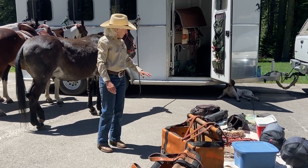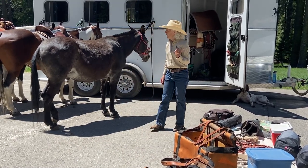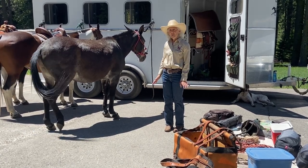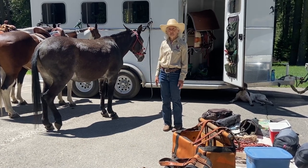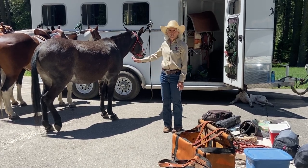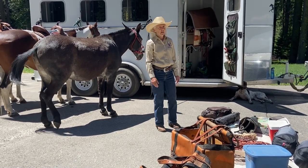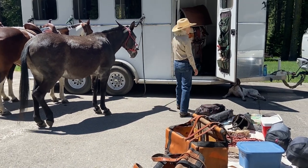But all of this stuff is gonna go on Mr. Happy. He's not real big, so he can easily carry about 100 pounds. I would maybe go up to 150, depending. But that's another thing to know, is where you're going, what the trail's like. If it's a long distance, steep, rough trail, you don't want to pack too much on your mule. You want to make it a little easier for him. He's an older guy, so I try to keep it at 100 pounds or less. So first, I'm going to saddle him up.